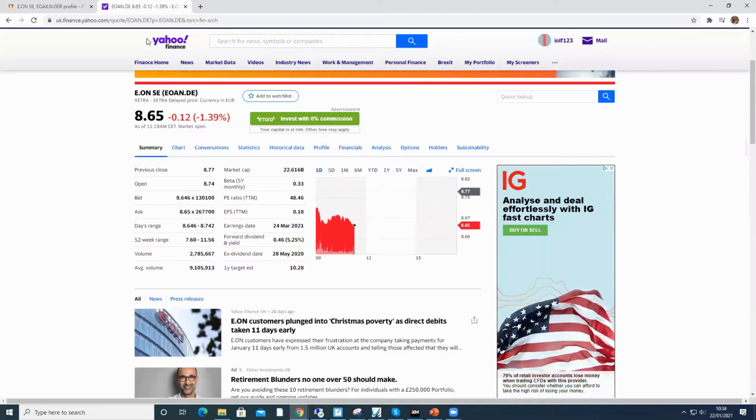So then I go over and I need this stock to have a lot of volume, so the average volume needs to be over a million. They've got an ex-dividend, they pay a dividend as well, and the forward dividend is roughly about 5.2%. So that's good. Now, I use Yahoo Finance's 1 year target. At the moment they're at 8.65, and Yahoo is saying about 10.28, right? And the price to earnings is good, and earnings per share is okay.